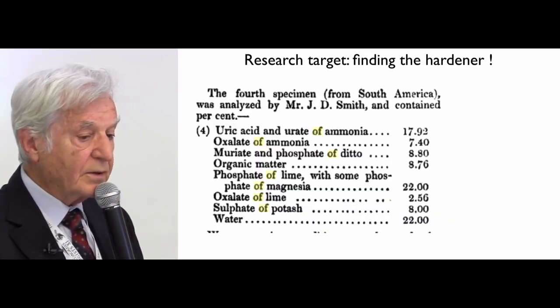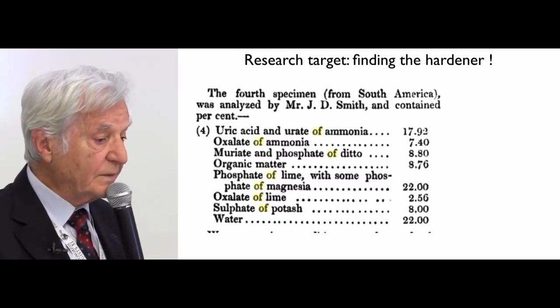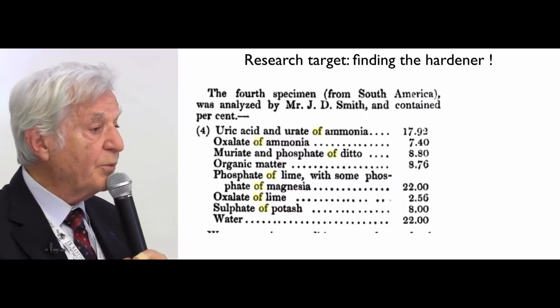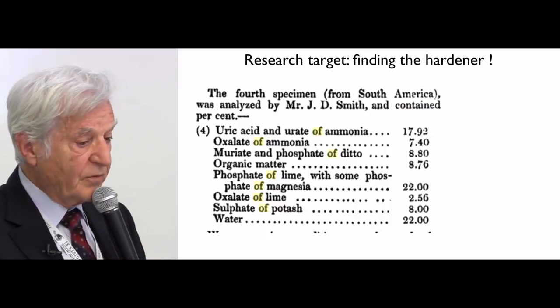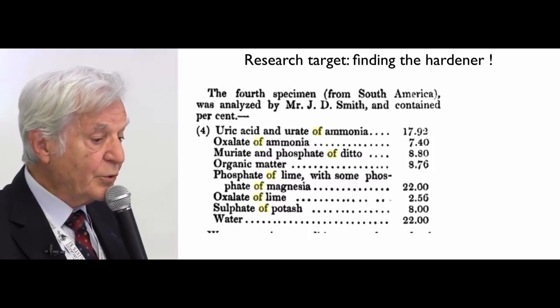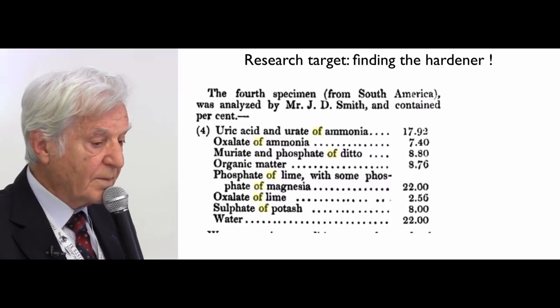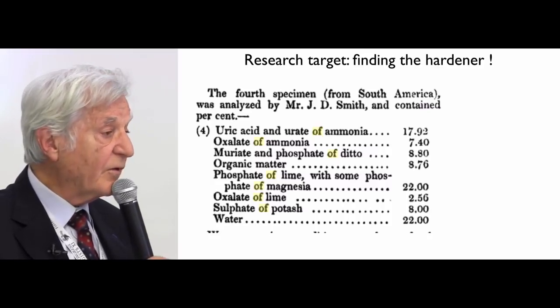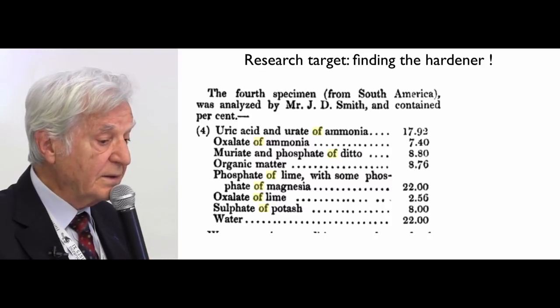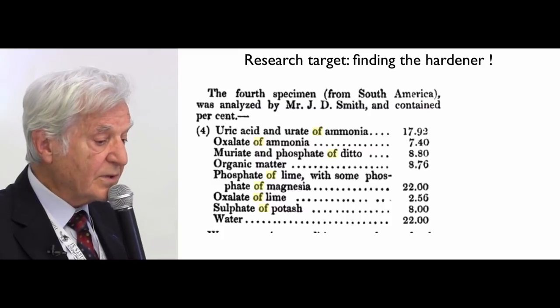Research target, finding the hardener. This is the analysis that was carried out 150 years ago on specimens of Peruvian guano. So we find uric acid, oxalate of ammonia, muriate, this is chlorine, calcium chloride, phosphate, organic matter, phosphate of lime, calcium phosphate, with some phosphate of magnesia, calcium oxalates, oxalate of lime, and water.